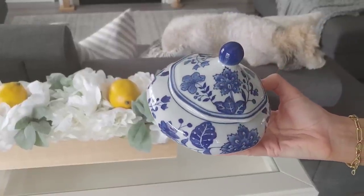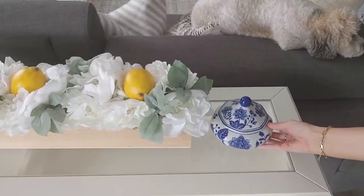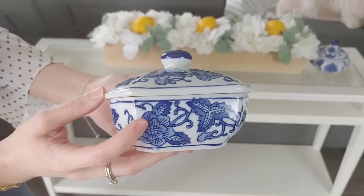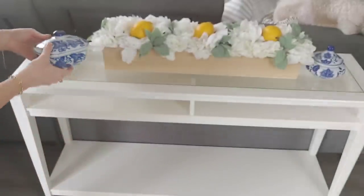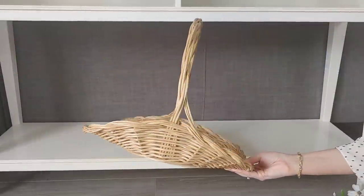I did thrift this blue dish. It's so stunning. I love the pattern as well as the top of it with the blue kind of lid. I think it's so pretty. So I found two that were similar, but not the exact same shape, just to bring in some of that blue kind of to the sofa table area.